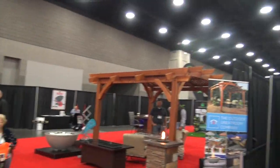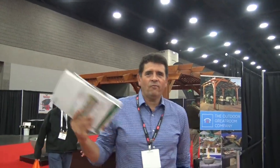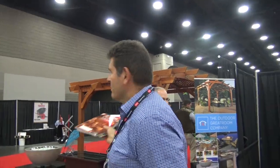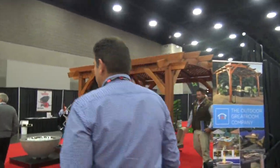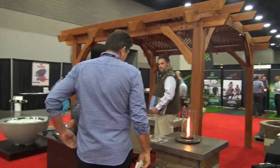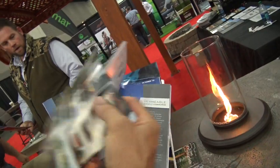Look at that curve. Is that cool or what? Now, that's why we come to shows like this, because you see all kinds of really impressive stuff like that. That is amazing. Let's go get a brochure. We already have a pergola guy, but... That is awesome. Oh, okay. There you go.